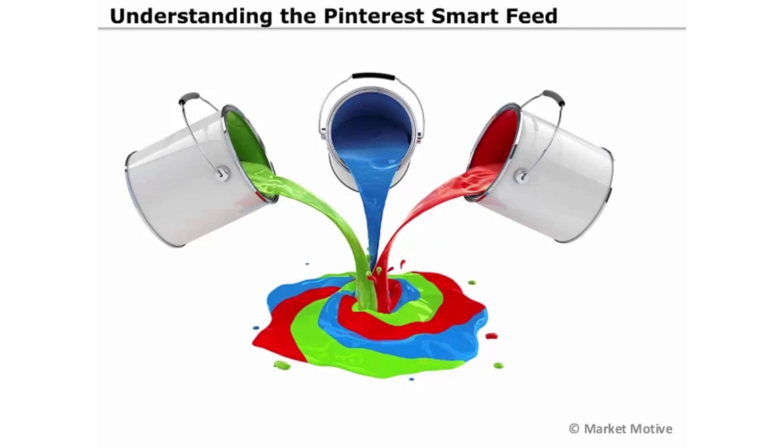Now, something else that's important to understand when we look at things like categories, and we mentioned the idea of getting our content out into categories or even into the homepages of people who have chosen to follow your content, is that Pinterest has put together an algorithm in much the same way that Facebook has the newsfeed algorithm or that Google has their search engine algorithm. So Pinterest has what's known as the smart feed. And there are three key concepts that go into the idea of the smart feed and how Pinterest decides what content is going to show up.